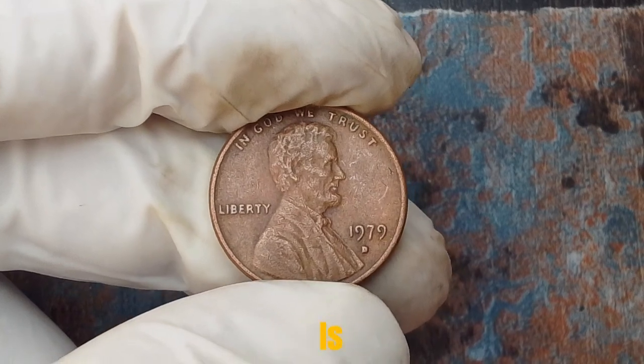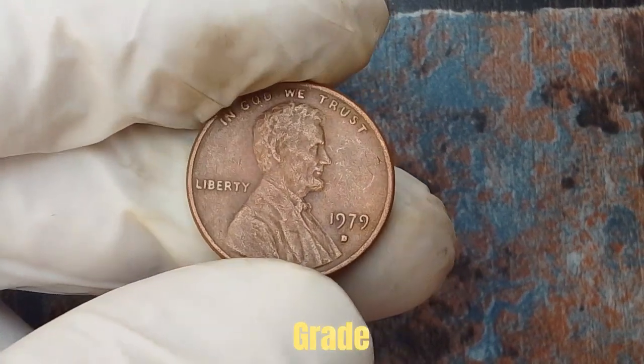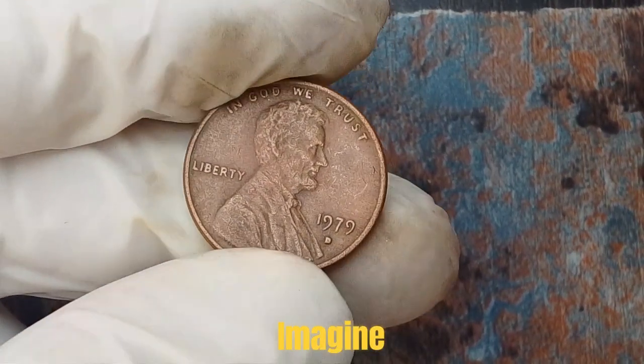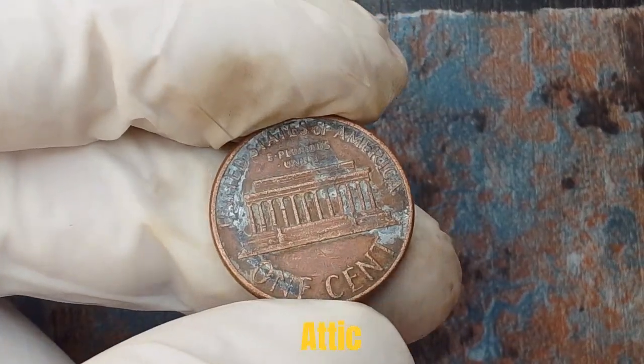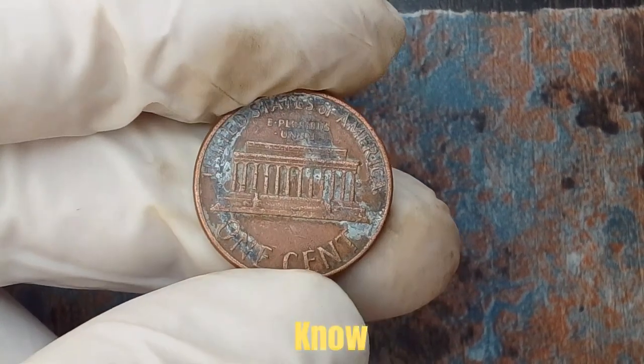Yes, that number is still debated, but several experts suggest that in the right conditions, especially with a verified mint error, ultra-grade, and authenticated provenance, the coin could break all records. Imagine being the lucky person who finds this copper-colored treasure in an old jar or a forgotten roll of pennies from grandma's attic. This coin isn't just rare, it's a legend. You might be wondering, how do I know if I have the right one?